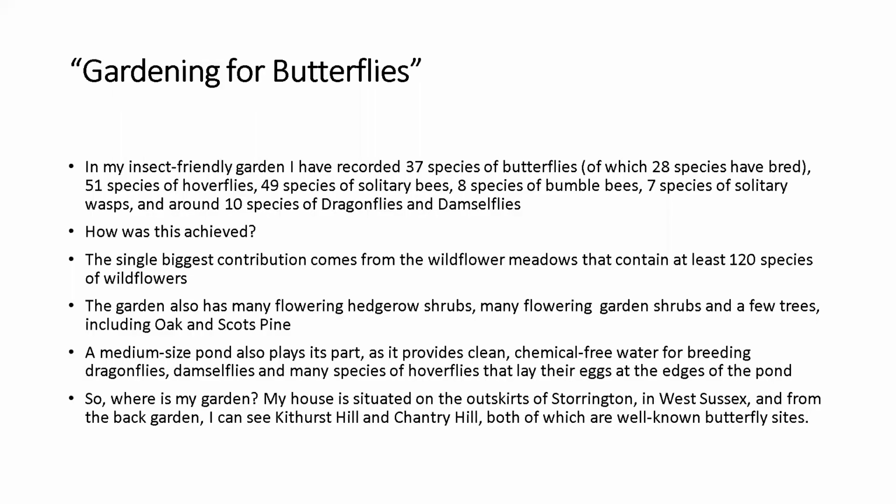In my insect-friendly garden, I have recorded 37 species of butterflies, of which 28 species have bred. As well as butterflies, I have also recorded 51 species of hoverflies, 49 species of solitary bees, 8 species of bumblebees, 7 species of solitary wasps, and around 10 species of dragonflies and damselflies. So how was this achieved?